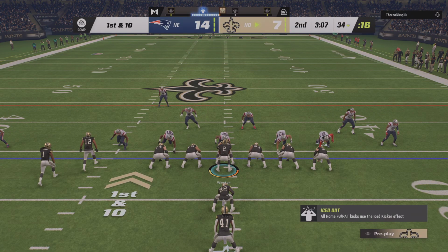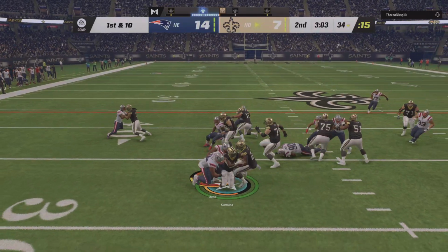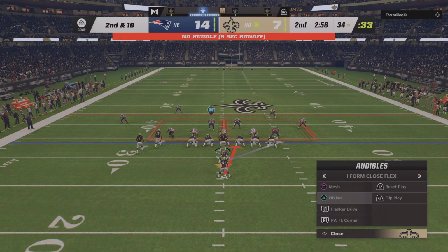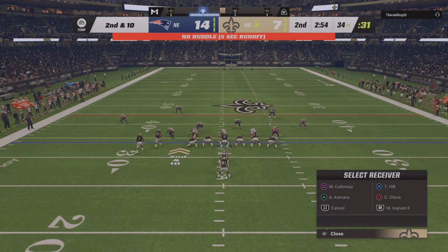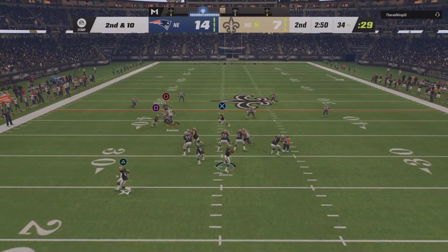Let him pick up a first down. Keep the sticks moving. Now a first down carry. It's Kamara, and he is met at the line of scrimmage, and he goes down right there. Officially nothing on that last run. They'll try again, 2nd and 10. They'll try to throw now.